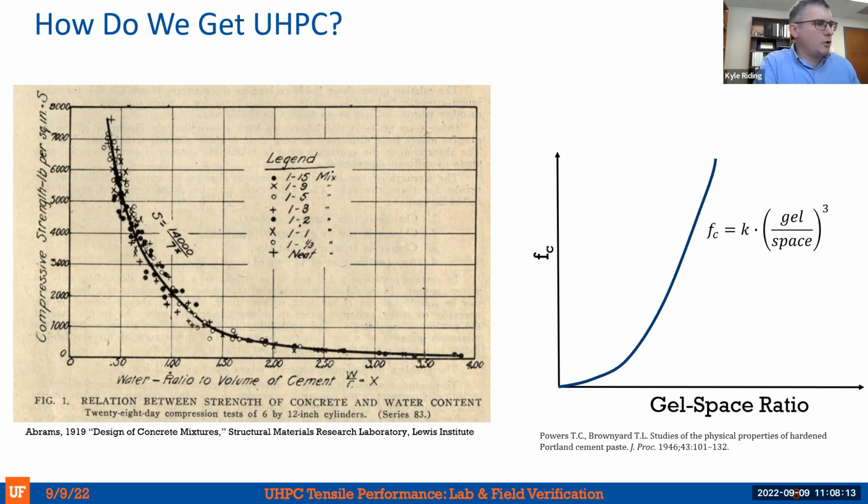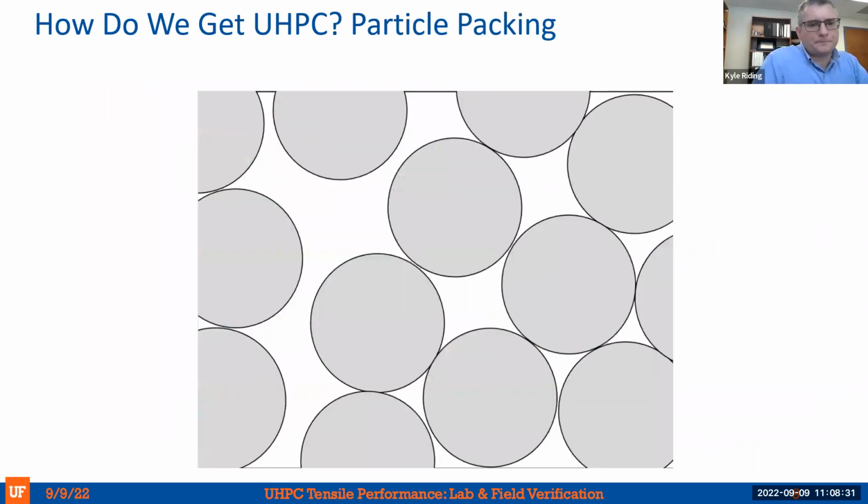And so we use very low water to cement ratios. Well, low water cement ratio is great, but there comes a certain point where it's hard to place. So how do we get to these very low water cement ratios? Often they're at 0.13, 0.15 in that range. How do we get to that point? Well, the answer is particle packing. You get your particles very close together by optimizing your particle size gradation.